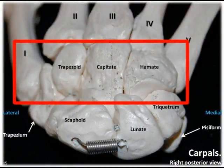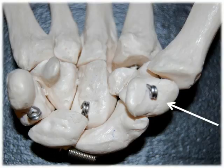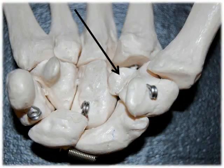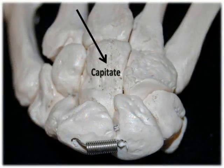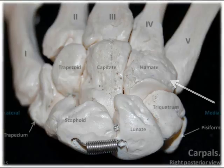The carpals of the distal row begin with the most lateral, the trapezium. And a trapezium is a 4-sided figure where no 2 sides are parallel. Our second carpal is the trapezoid. The trapezoid is also a 4-sided figure with 2 of the sides being parallel. Our third carpal is the capitate, which means head-shaped. And our fourth distal carpal and most medial is the hamate, which means hooked.